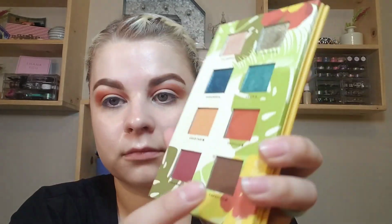Now it's look number 2, and apparently all I own are black shirts, which is basically true. We're going to go back into Tropico. You guys are going to see that I use this shade a lot. I really did like this orange shade a little too much.